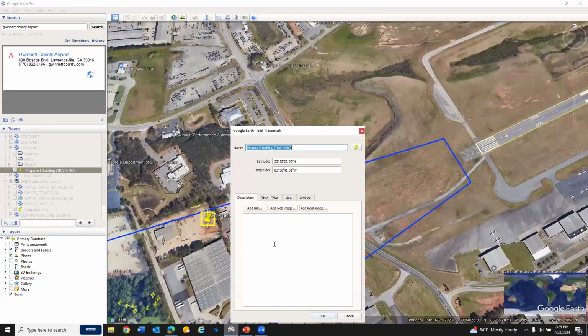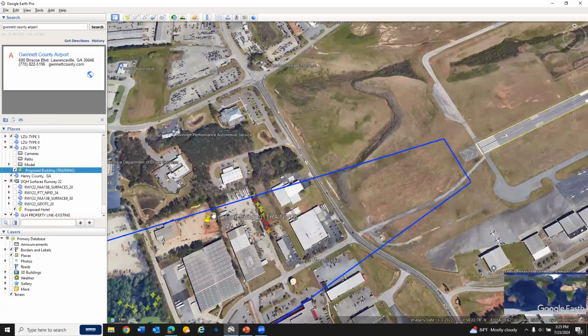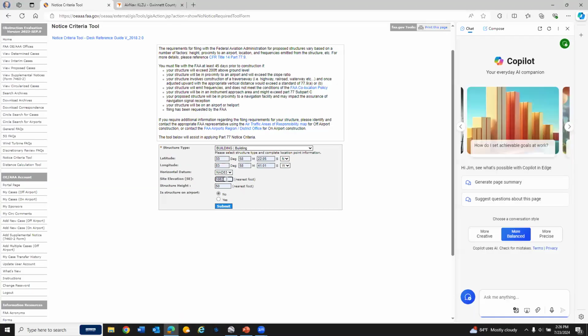And to figure out the ground height, this is not totally survey quality, but Google Earth will tell you what the ground elevation is. If you look on the far right screen, it says 1083 feet. It's right down here, and that elevation moves around based on where you are. So that's just a rough estimate of what the elevation is there. So I've got that punched in here with a 50-foot building. You hit submit.